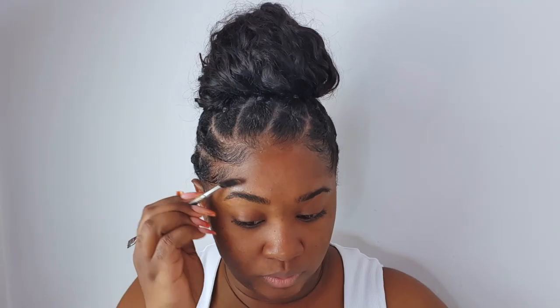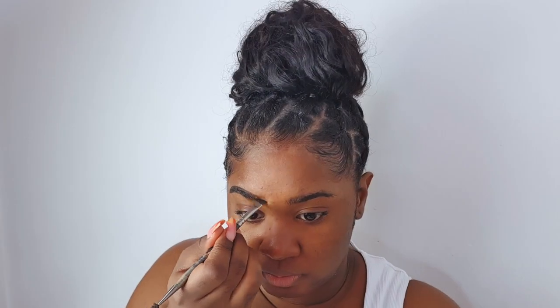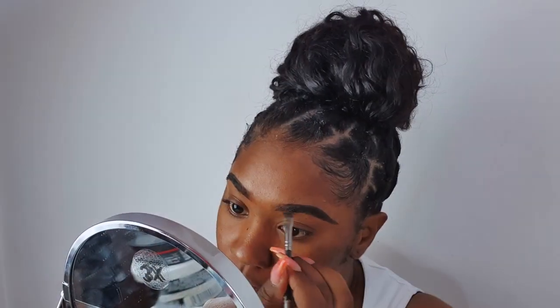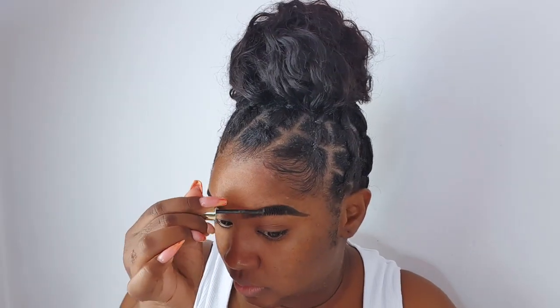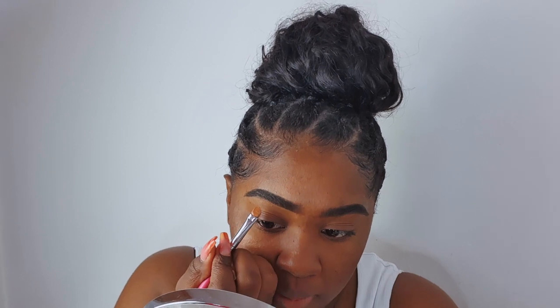To start off today's look, I'm gonna take my XX Revolution brow pomade, and this one is in dark brown. Right now I'm just shaping up my brow to how I would like it to look. Taking this P.Louise also Beautiful gel. This one's in espresso. Using my Too Faced foundation, and this is the matte version, to carve out my brows.